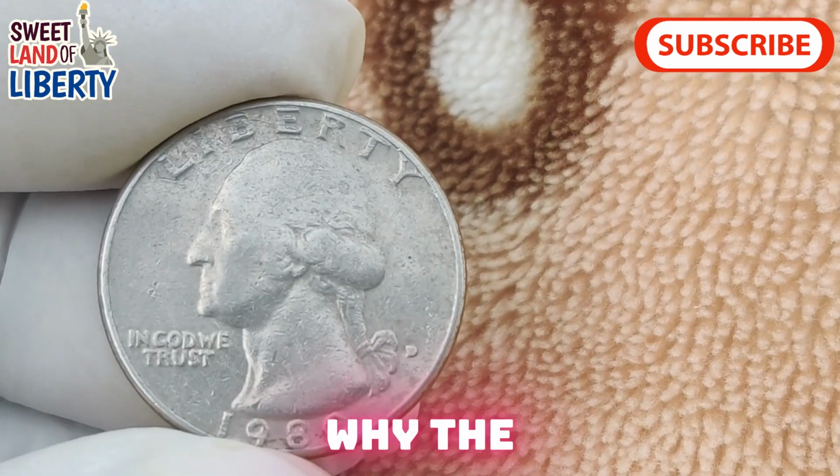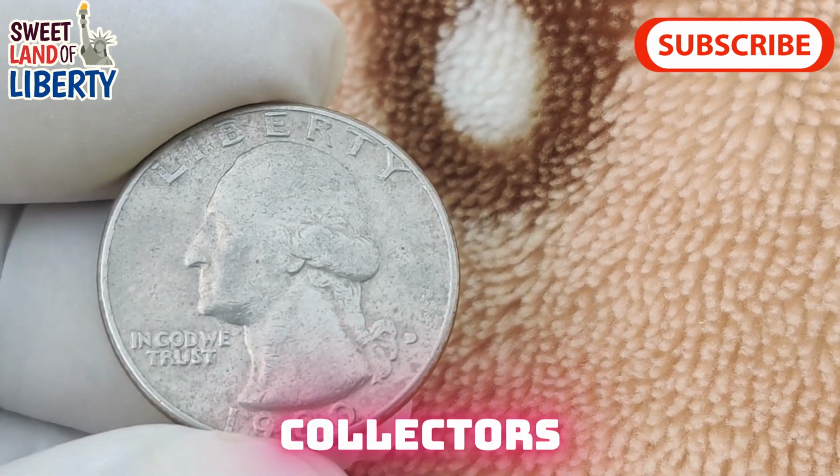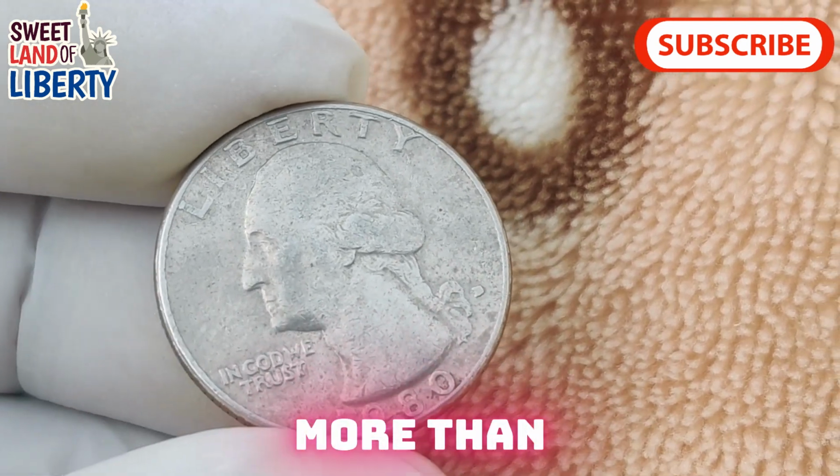Chapter 9: Why the 1980 D quarter captivates collectors. The 1980 D quarter represents more than just monetary value.